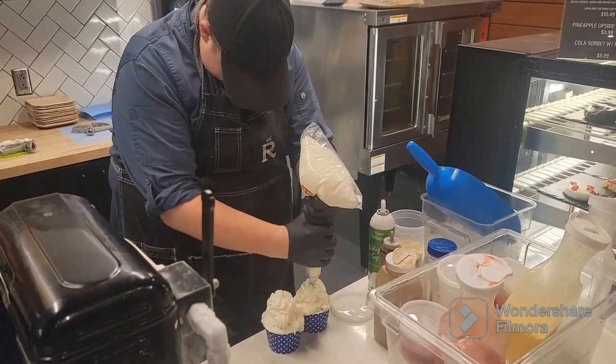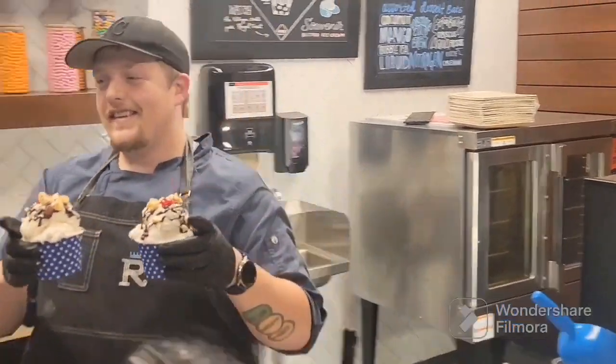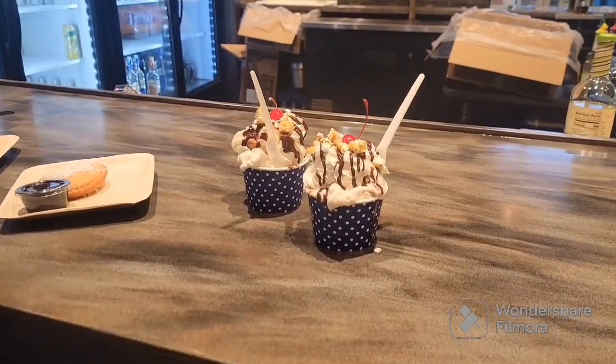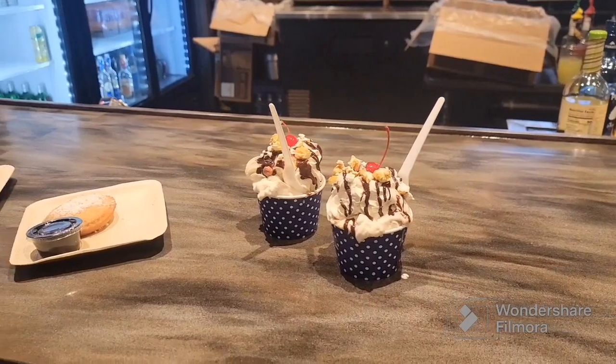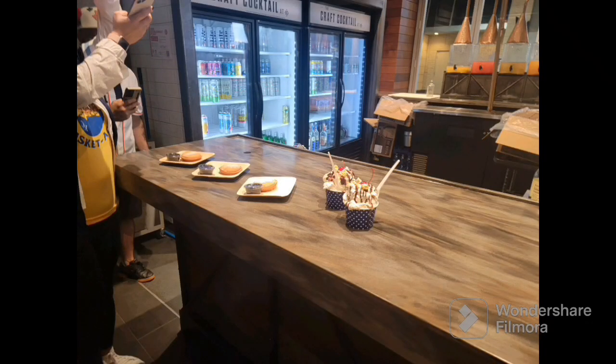But that wasn't just what they had. They also made fried peanut butter and jelly. So as I was drooling over this ice cream, out of nowhere, they bring out the fried PB&J. And it's kind of like Uncrustables that are deep fried, and then you had this raspberry sauce to go with it. Oh, beautiful.